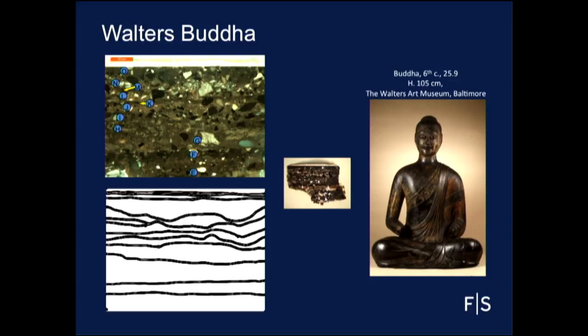Now, if you look closer at the Walters cross-section, there's an unusually uniform and sharp interface between layers F and G. That would be this very straight line. As you notice, this is my drawing, but most of these are very rough layers. So at first, since this is the only straight interface that I see in any of these samples, I wondered if it was proof of a restoration.